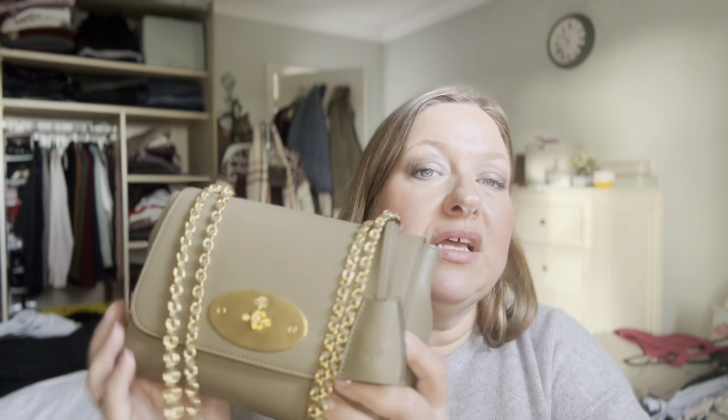I did have to exchange it. This is my second one. There was an issue with the lock, but this one's perfect, and I'm really happy to have it. And they are really good at the moment with repair and stuff. So there you have it.